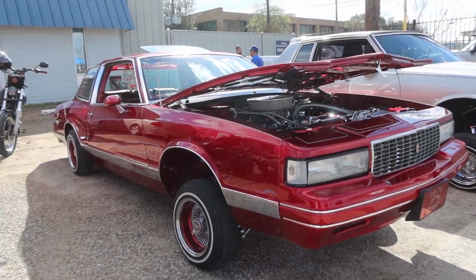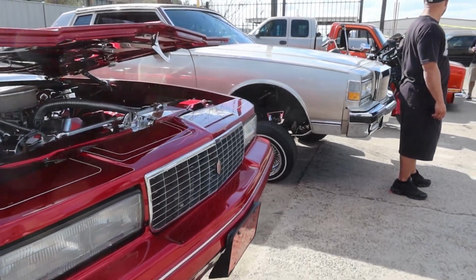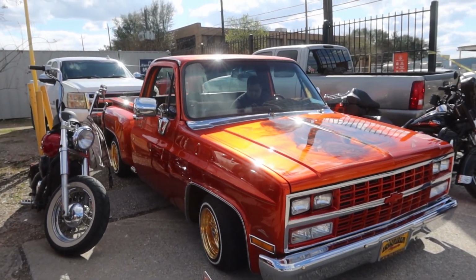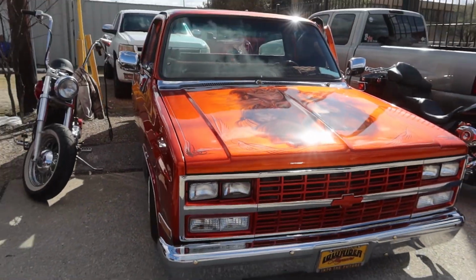Ooh, nice Monte Carlo park next to us. Got the candy orange C10 on the gold. Nice, nice. Boy got the bourbon clip. Little mural action. Oh yeah, nice.